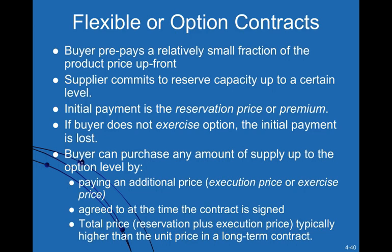And the buyer can purchase any amount up to the option level, that is the capacity that they actually reserved, paying an additional price, or execution price, for any amount over and above that option level. It's usually agreed to at the time of the contract, and the total price, reservation plus execution price, tends to be higher than the unit price in a long-term contract. Why? Because of course you want flexibility. It's a way of hedging. So if you're going to hedge financially, then clearly you're going to pay a bit more.